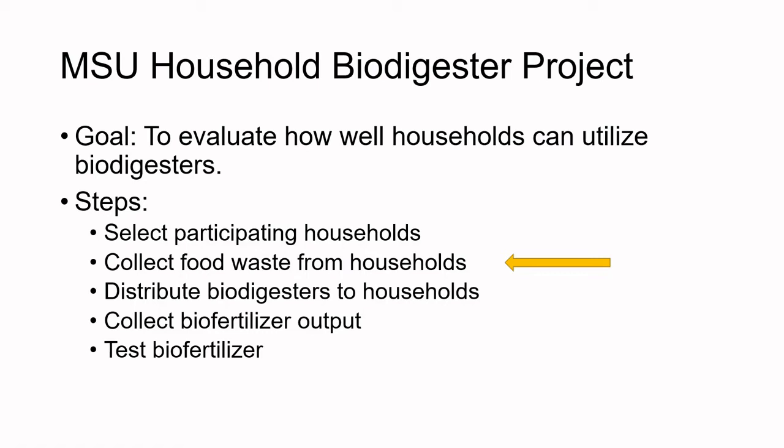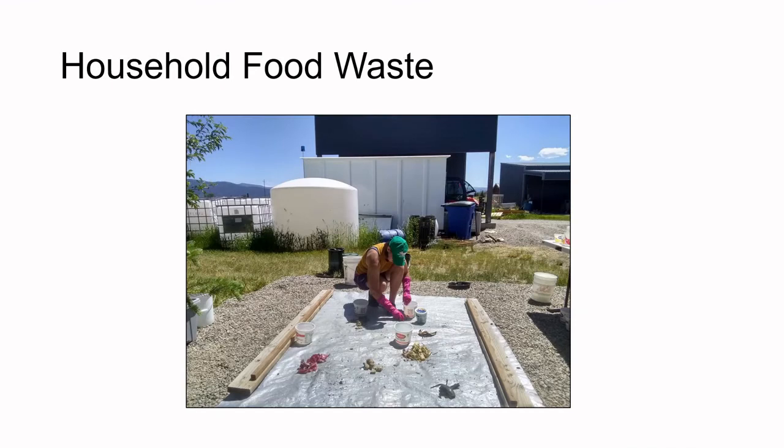So far, we have completed these first two steps. We completed the food waste collection this fall. Now, this spring, we plan on moving forward with the distribution and installation of biodigesters to households. At this point, this spring, we should also be starting biofertilizer collection and testing.